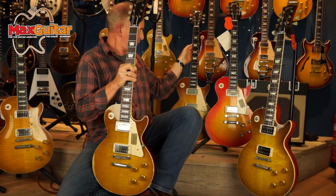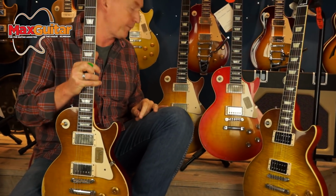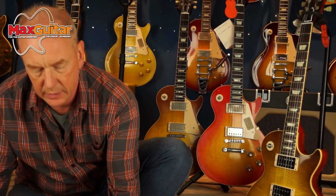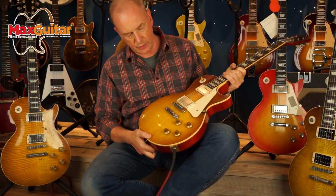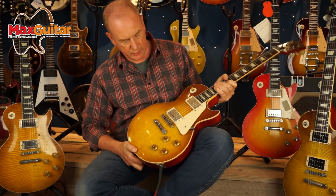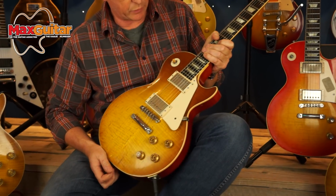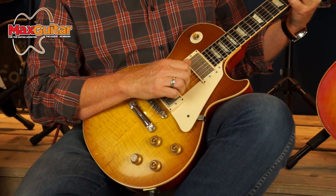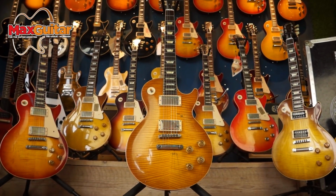Of course, here we have a very special guitar, which is the Don Felder aged guitar. I'll show you. It has a very nice even flame. As you can see, it is a nice burst, which has a sort of cognac-y feel to it, so a nice warm feel. And the sound is really amazing. Very even and warm.